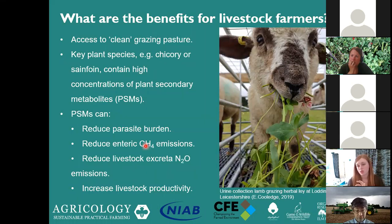So this is really crucial for the future of our planet. We'd like to try and reduce the greenhouse gas emissions we're getting from our livestock. PSMs can do that by shifting the nitrogen content in the excreta from urine, which is really volatile and brilliant for making greenhouse gases, to dung, which is more inert and slower to produce greenhouse gases. PSMs can also help increase livestock productivity, particularly seen in a herbal ley.